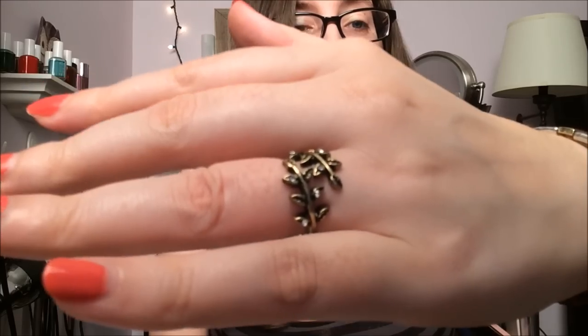Next is a ring. And it's really pretty, guys. This is like two leaves, kind of gold, but kind of brass-ish, and it has little rhinestones on them. I actually love this. I actually like every single thing in my box, like a lot. I will wear every single one of these things and I won't give them away.